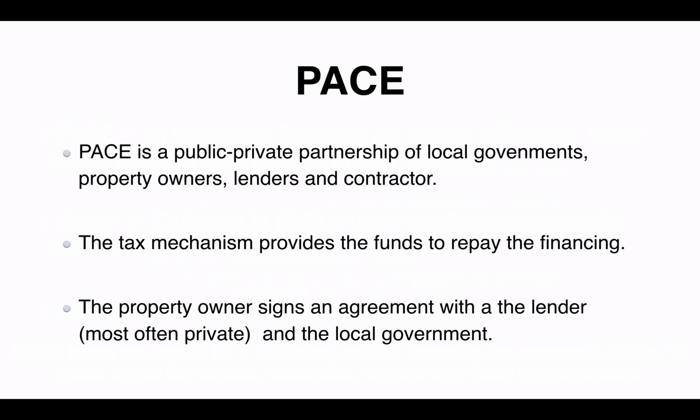PACE is a public-private partnership of local governments, property owners, lenders, and contractors. The tax mechanism provides the funds to repay the financing. The property owner simply signs an agreement with the lender, who is most often private, and the local government.